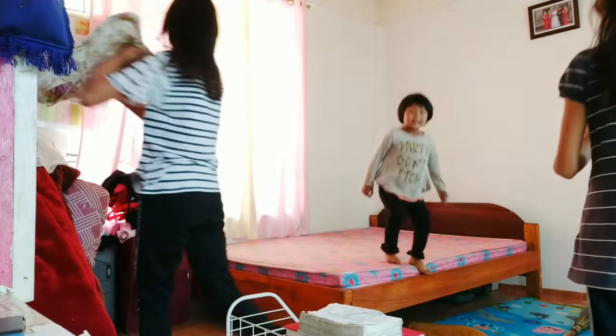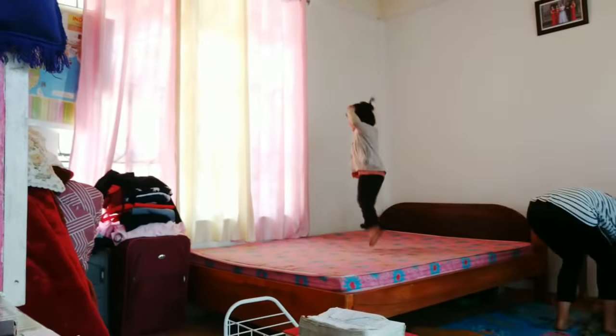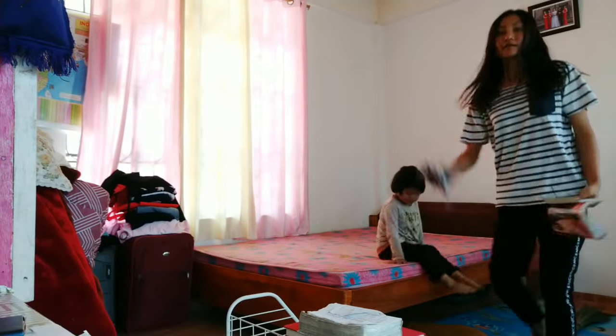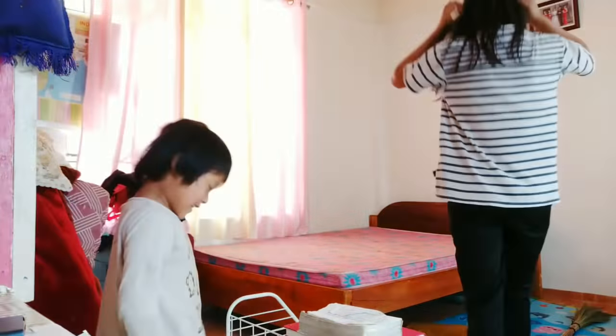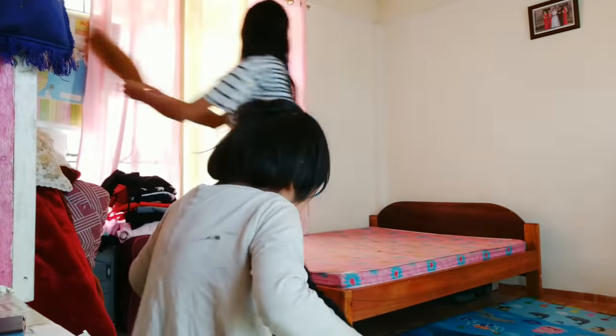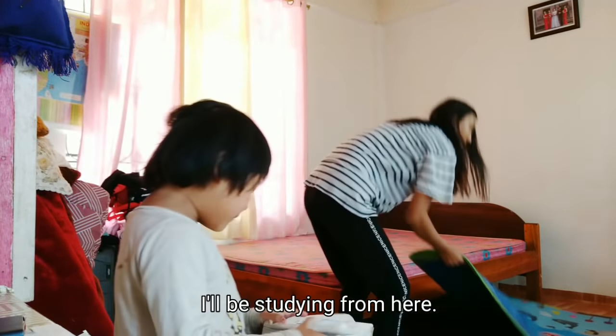Time to clean up the room! This is what you get when you have kids around.